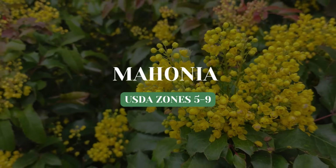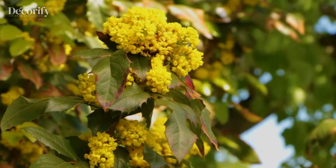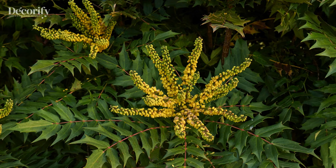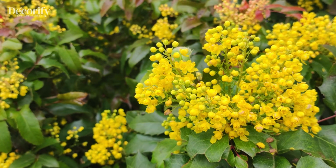If you want drama, Mahonia delivers. Its spiky, holly-like leaves give bold texture, and in late winter or early spring, it blooms with long spikes of bright yellow flowers. These flowers later turn into blueberries, resembling grapes, that birds absolutely love.